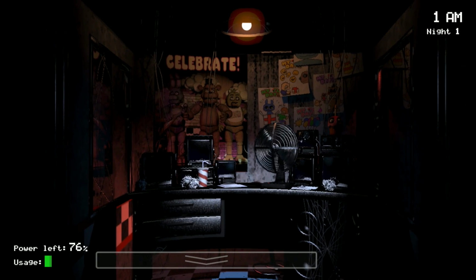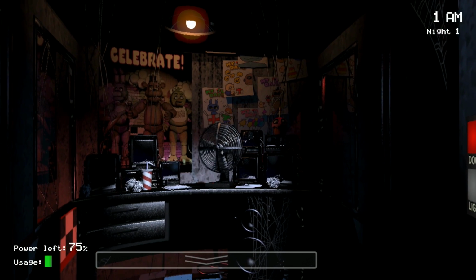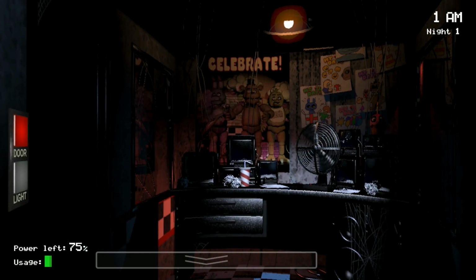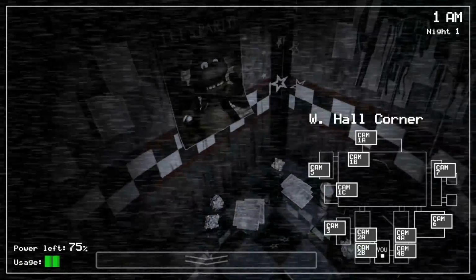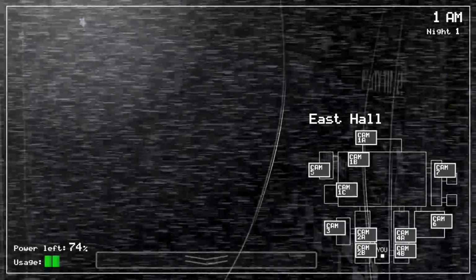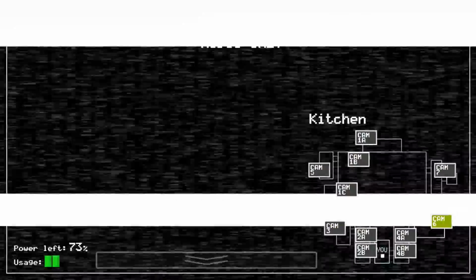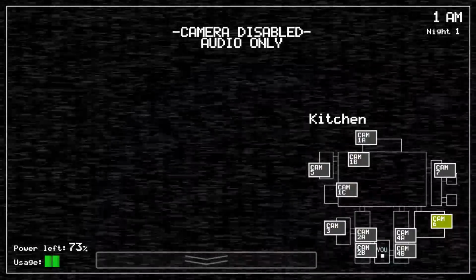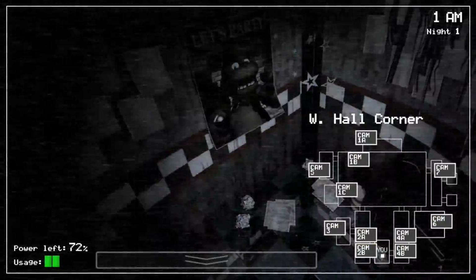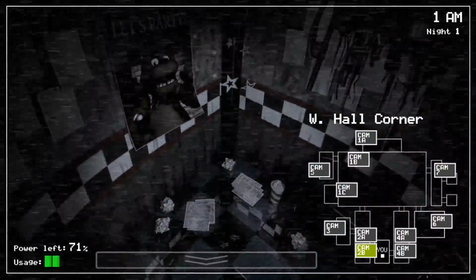It's 76% and it's 1 AM. All's good. I'm not even going to check on them until 2 AM. So as long as they're not outside, I'm perfectly fine with that. Torment Simulator 2014. That's what we have right here, ladies and gentlemen. We have a torment simulator. I'm being tormented. Is this what it's like to be a security guard?